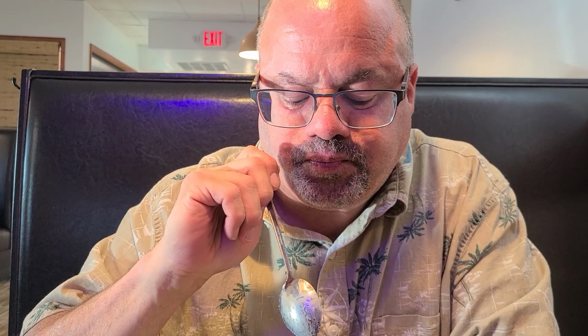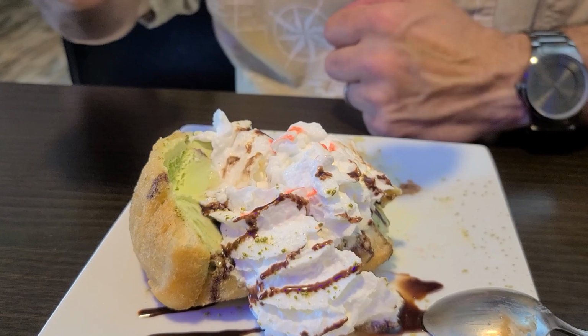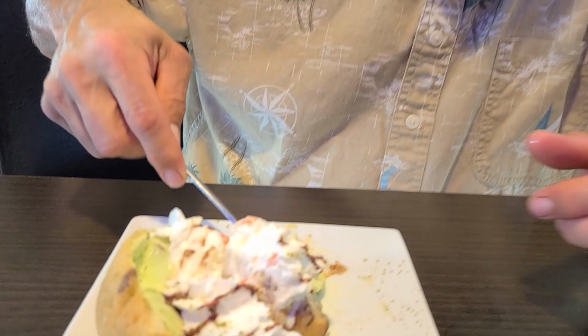It's a nice texture and it's still warm. Perfect. It's like a donut. You're right, doughy. It's very much like a fried plain donut. Yeah. And the green tea is nice. It's not strong. No, it's very mild. It's a nice, yeah, this is a nice finish.